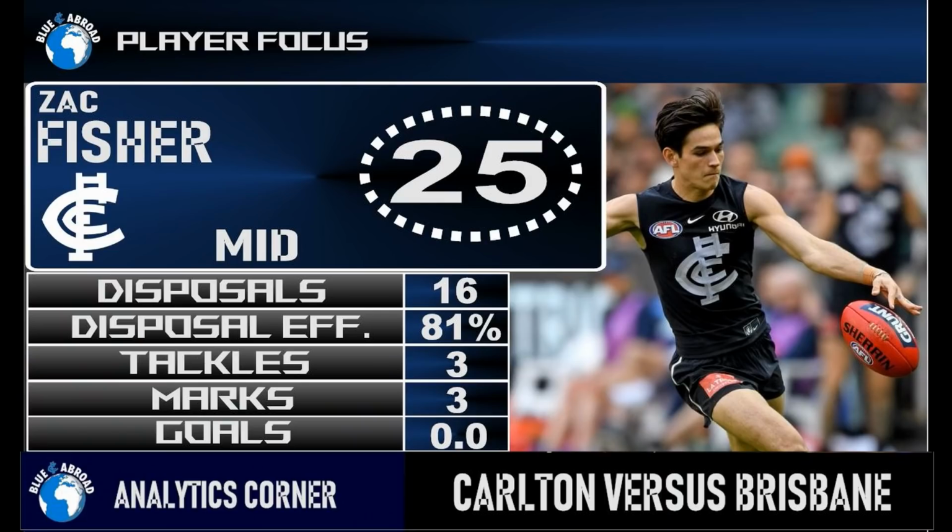Zach Fisher, he's fast becoming my boy, his old Zach. I'm really enjoying the fact he's stepping up every week. 16 touches, 81 efficiency, 3 tackles, 3 marks, no goals. And for me, there is a case in point, no goals.